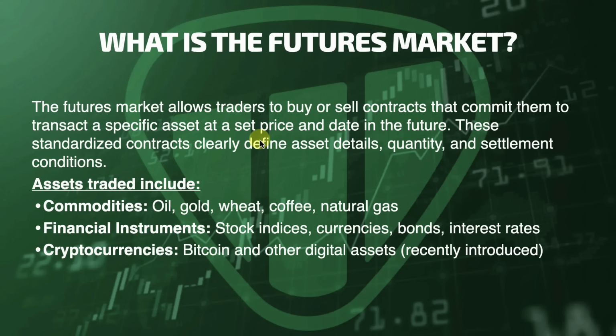Now, the futures market allows traders to buy and sell contracts that commit them to transact a specific asset at a set price and date, hence futures, right? These standardized contracts clearly define asset details, quantity, and settlement conditions. We're just day trading them, so we're in and out throughout the day. At the end of the day, we don't have any orders on, and when we start the day, there's typically no orders on there as well, because you're starting the day fresh.